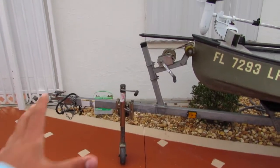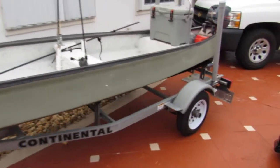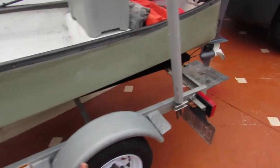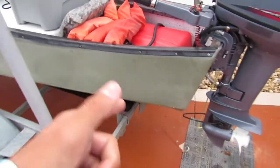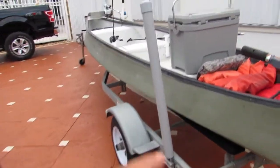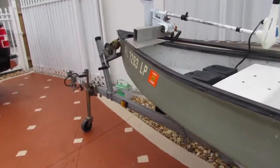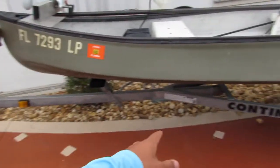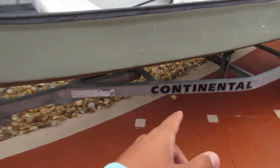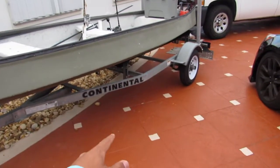So first things first, here's what the outside of this Gheenoe looks like right here. As y'all can see, she's green. The paint isn't the greatest, but no one cares about the paint or how it looks, as long as that baby floats. Anyways, it is a 2001 15'6 Gheenoe HighSider on a 2015 Continental trailer. So yeah, that's the trailer.